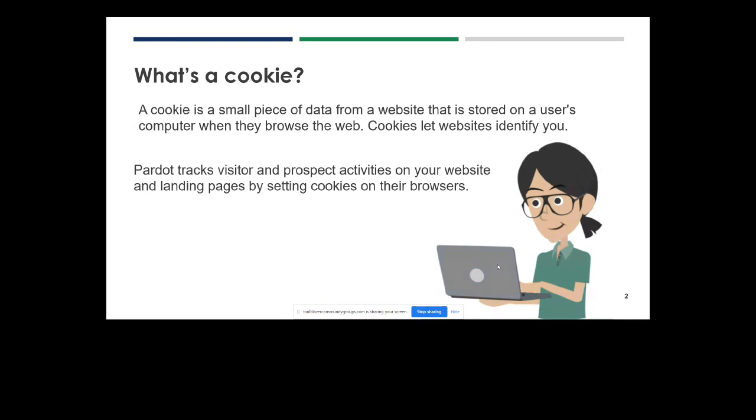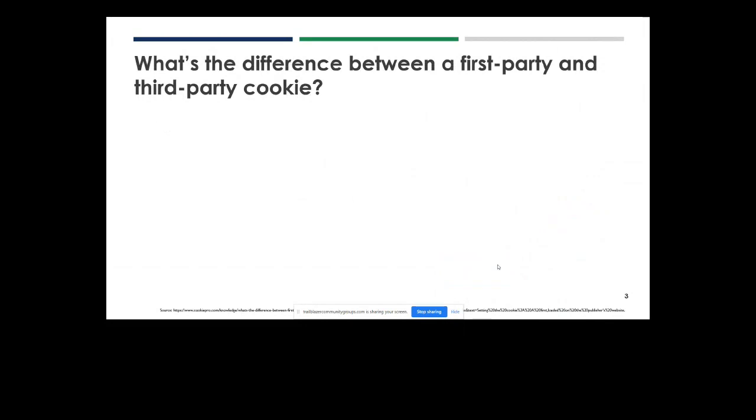Pardot tracks visitors, and guess what? Pardot uses cookies too. So Pardot tracks visitor and prospect activities on your website and landing pages by setting cookies on their browsers. So let's just dig right into it. What's the difference between a first party and a third party cookie?